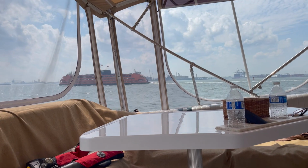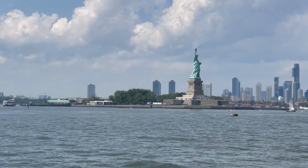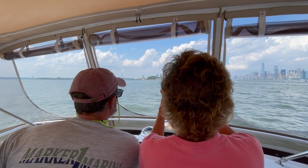Weather conditions improved. The winds never really picked up that much. It's still a little hazy out, but the fog is gone, and we made it to Lady Liberty.